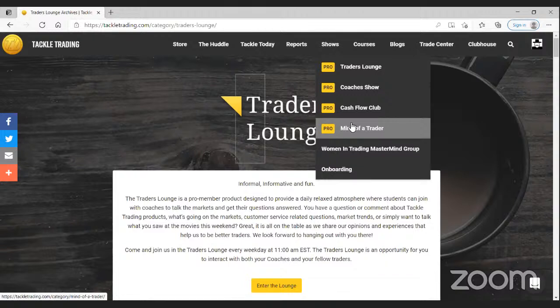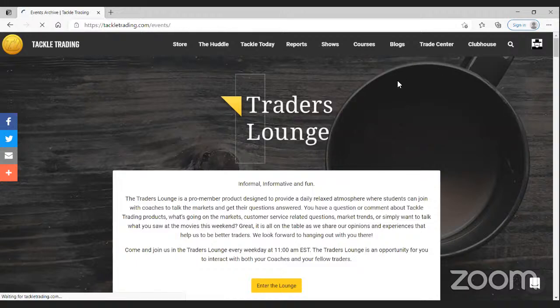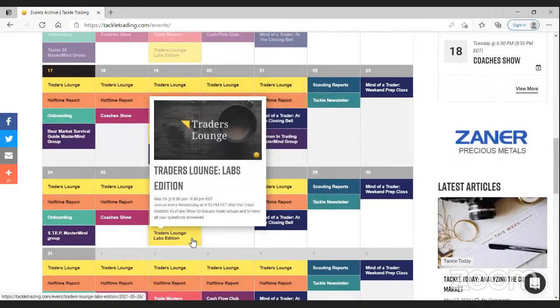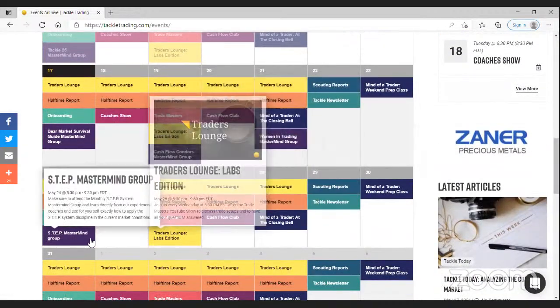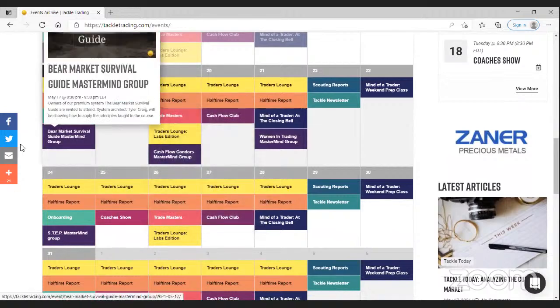Eastern time. And then shortly after that's over, that'll go for an hour, at about 8:30 Eastern we'll get together over here at Tackle Trading in a post show, if you will. And the best way to explain that's going to be one of our mind of a trader type of things. So I'm going to come into the trade center and into the events calendar here. There we go. And that's going to be our Traders Lounge Labs edition. And this is always going to be probably the easiest way to get into any show, right? Just come in here, as you can kind of see. If I'm ready to go into the next mastermind group or what have you, I can just click on it and I'm ready to roll. I'll get all the information in there.